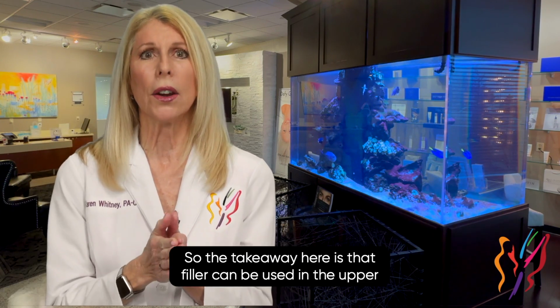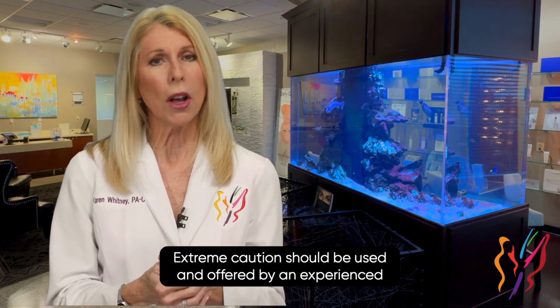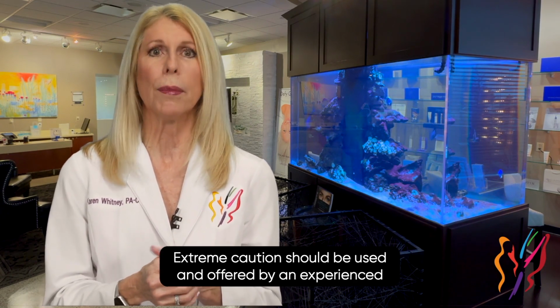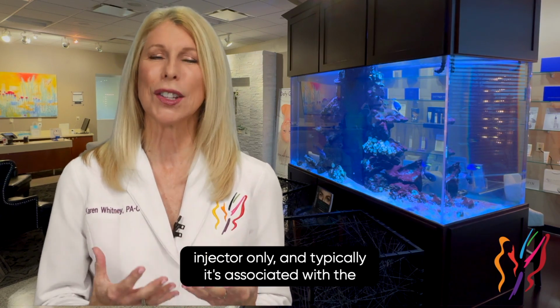So the takeaway here is that filler can be used in the upper third of the face. Extreme caution should be used and offered by an experienced injector only. And typically, it's associated with the ongoing use of Botox Cosmetic.